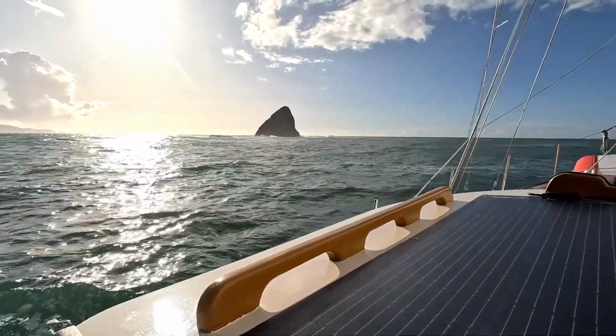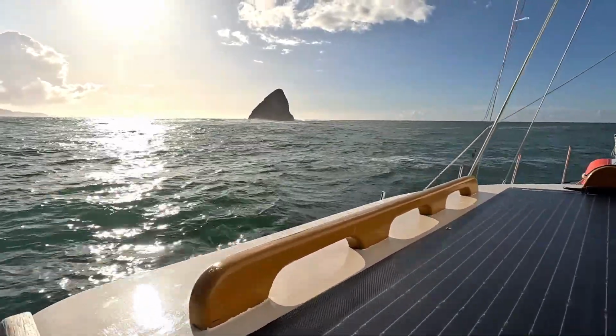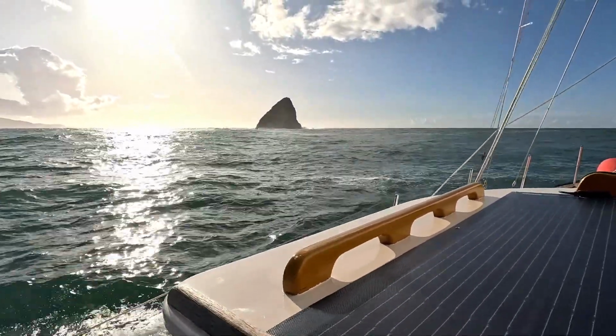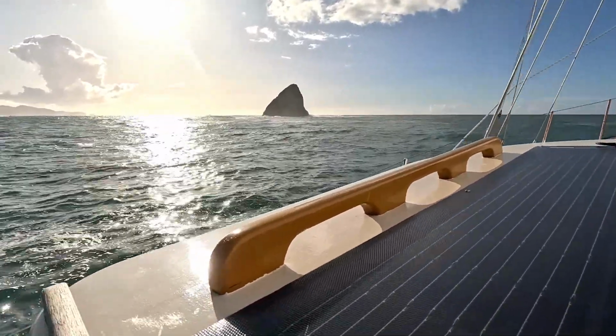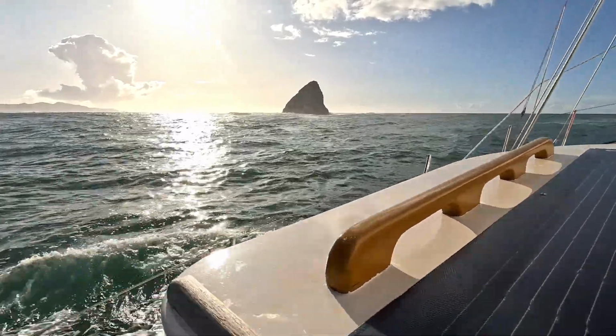And once we got past Nine Pin Rock, a little bit of a breeze set in. We were able to put the engine off and then get all the sail up and start on our journey.